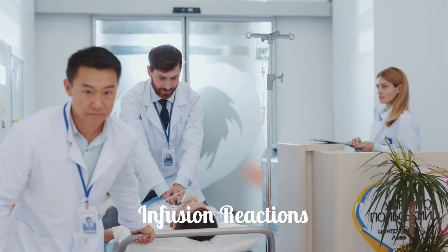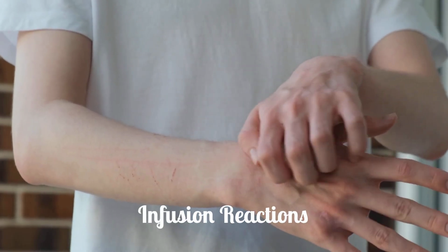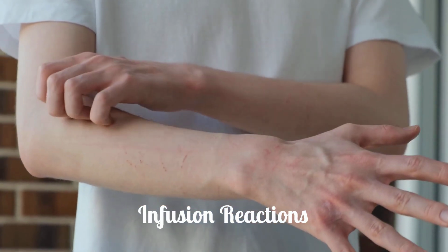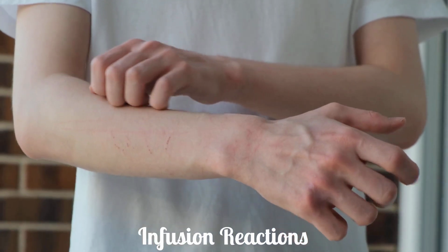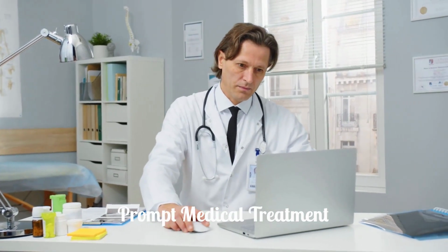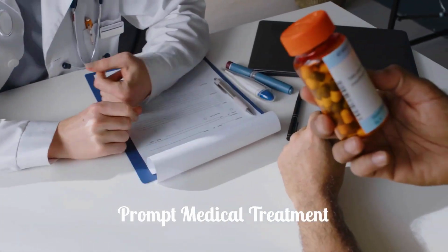Infusion-related reactions can also occur during Emrelis treatment. These reactions can be severe or life-threatening. Symptoms include itching or rash, shortness of breath, flushing, chest discomfort, fever, back pain, chills, headache, nausea, vomiting, and feeling faint. Prompt medical treatment is essential to manage these serious side effects. Your healthcare provider will monitor you closely during treatment and may adjust your dose, temporarily stop treatment, or permanently discontinue Emrelis if necessary.